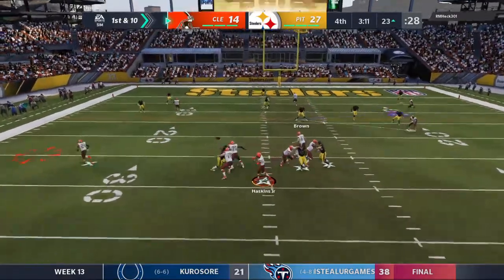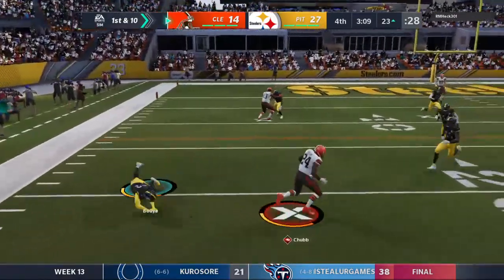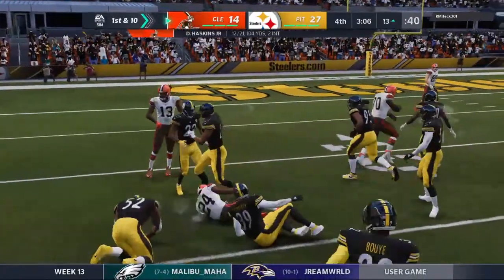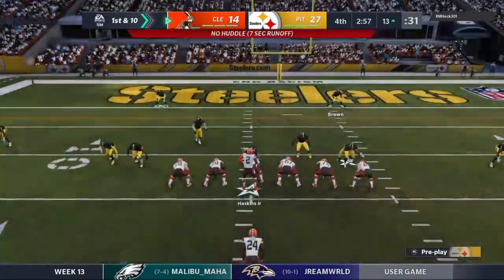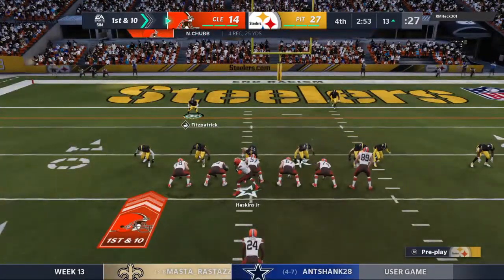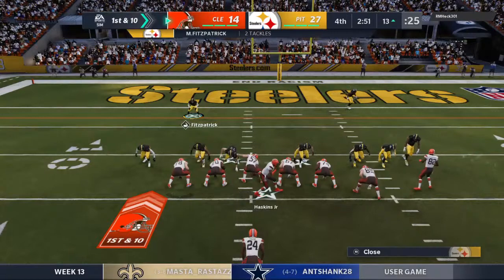Throwing now, Haskins on first down. That's out to Chubb, complete. And they'll work it inside the 15-yard line before it's all said and done. 11 more on that one and another first down. First down, Cleveland.